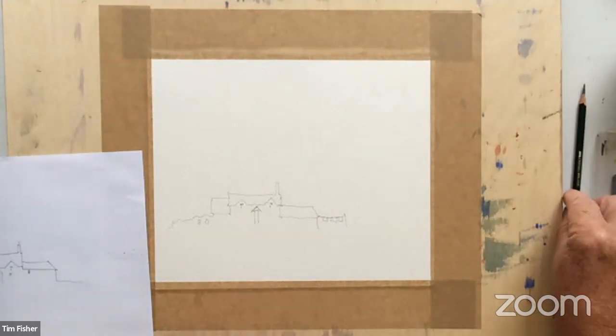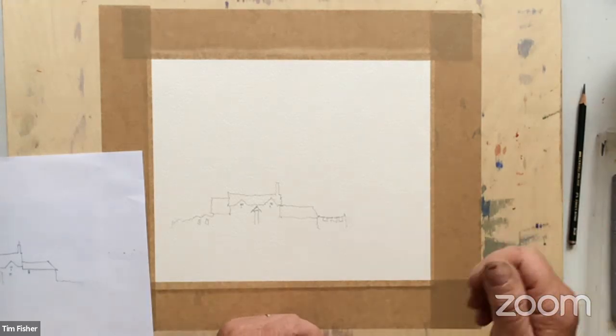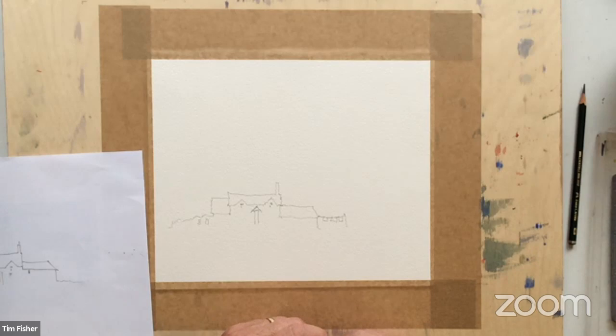Perfect. We've had a question about someone who's got Pentel watercolor pencils. Is that okay? I think so. As long as they're watercolor pencils, it should be all right. I'm not familiar with the brand, but if it looks like a pencil and when you wet it, it turns into a solution, you should be okay.